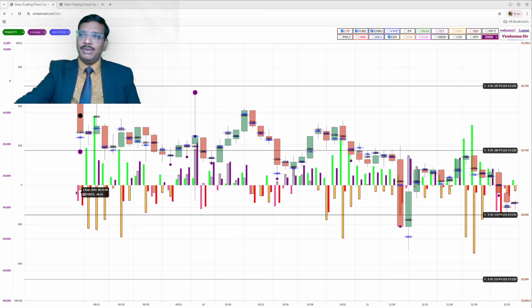And for pink, yellow and red: along with red, either pink or yellow has to be there. If these two are coming together, then you have to consider that as aggressive selling that happened within that particular candle. But the color of the candle doesn't matter for us. The candle color may be green, but essentially the selling might have happened within that. See this candle, this is a green candle, but aggressive selling happened within that particular candle.